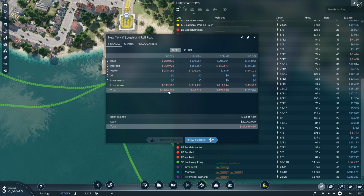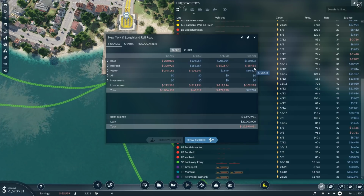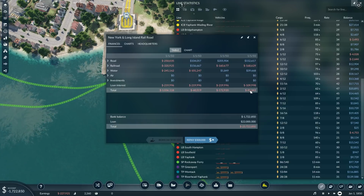Okay, so you can see the first couple of years we were making a loss. We're still making a loss at the moment, but it does bounce around a little. You can see we made 150,000 on the railroad and then lost 150,000 on the railroad. So it's far from a given that if you make a profit one year, you're going to make a profit the next year. You can see how this is bouncing up and down between being profitable and not being profitable.